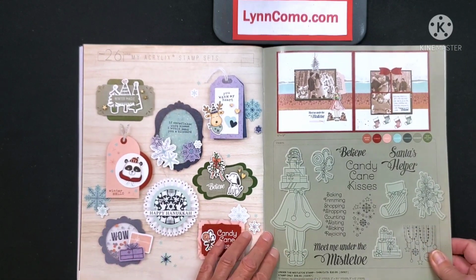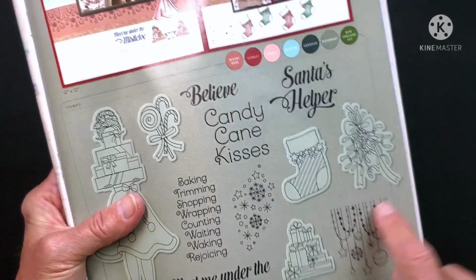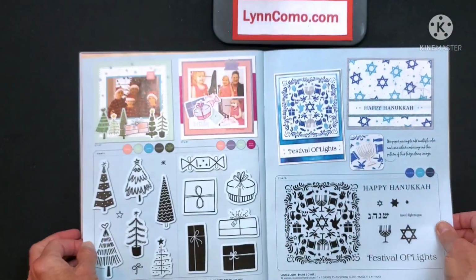Under the mistletoe, so cute, isn't it? Look at that. Here's a closer look, and here you can see, and I love this stamp right here, the ornaments, how they're stamped right across like that. And then the small bow, like a present. Great quick layout you could make.